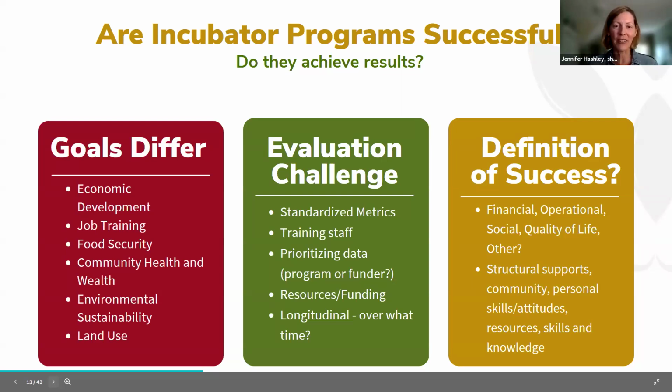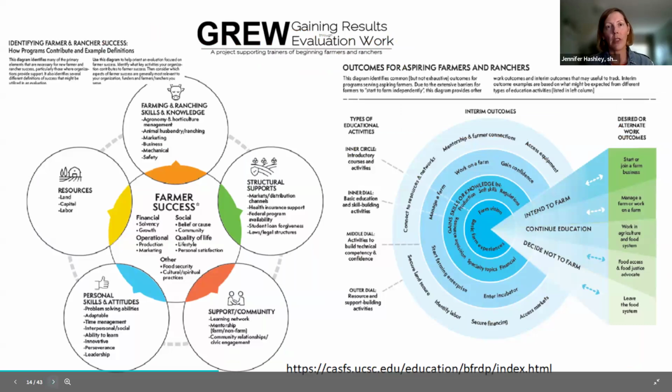There's not always a lot of funding for a good long-term evaluation. And then how are we measuring over what period of time? Are we trying to figure out, are these programs successful? And there are so many different definitions of success. So I just wanted to point out, we were part of the GREW project, which is called Gaining Results Through Evaluation Work. As you're thinking about starting your project, I always like to say, let's start with the end in mind. What are the goals? What are the things that you want to achieve?